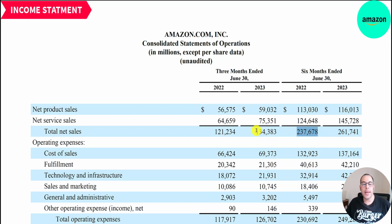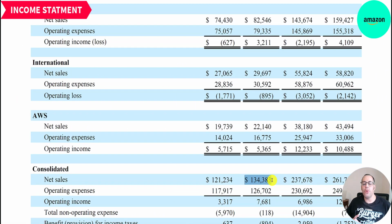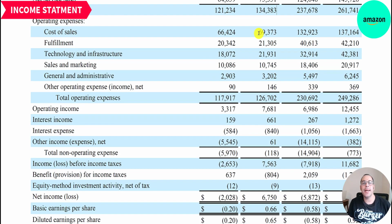Let's get a further breakdown of the $134 billion so we know what it is. Of the $134 billion of revenue, $83 billion North America, $30 billion international. And then they have a third category, AWS, $22 billion. Their cost of revenue is $69 billion. Fulfillment expenses, $21 billion. They have one of the world's best fulfillment centers. $22 billion for technology and infrastructure, marketing $11 billion, G&A $3.2 billion. So total expenses $127 billion.